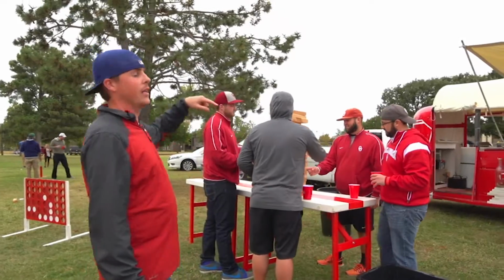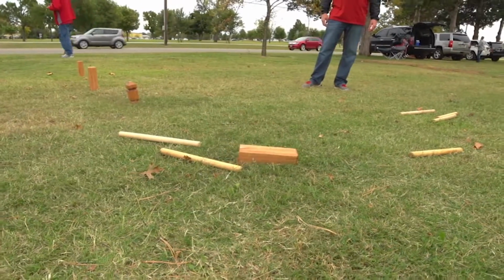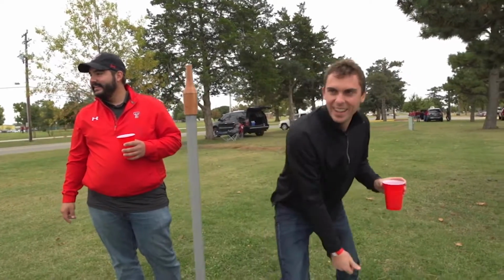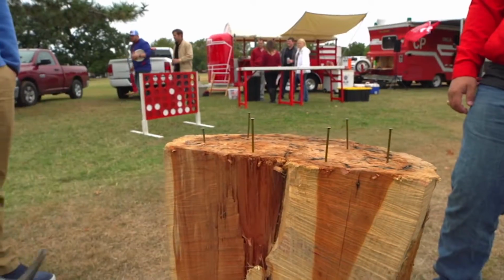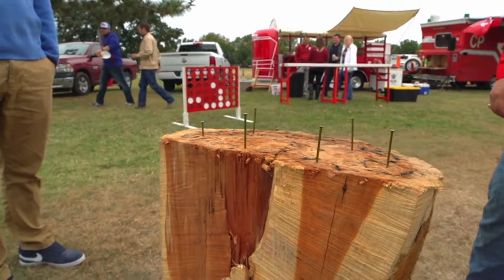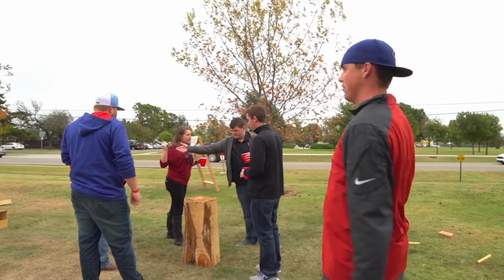We got a couple of knuckleheads over here playing some giant Jenga. We've got them playing some Viking chess over here, a little bit of Frisbee going on, not to mention the stump game. This game right here, it's a little bit dangerous. We've probably not had a tailgate that we haven't had someone bleed, but hey, it's all right. We got doctors in the house too, don't worry about it.